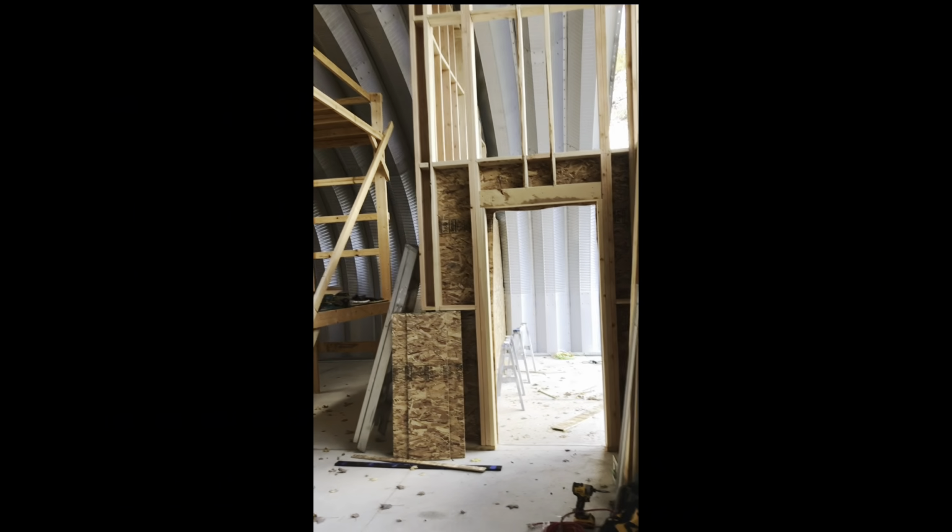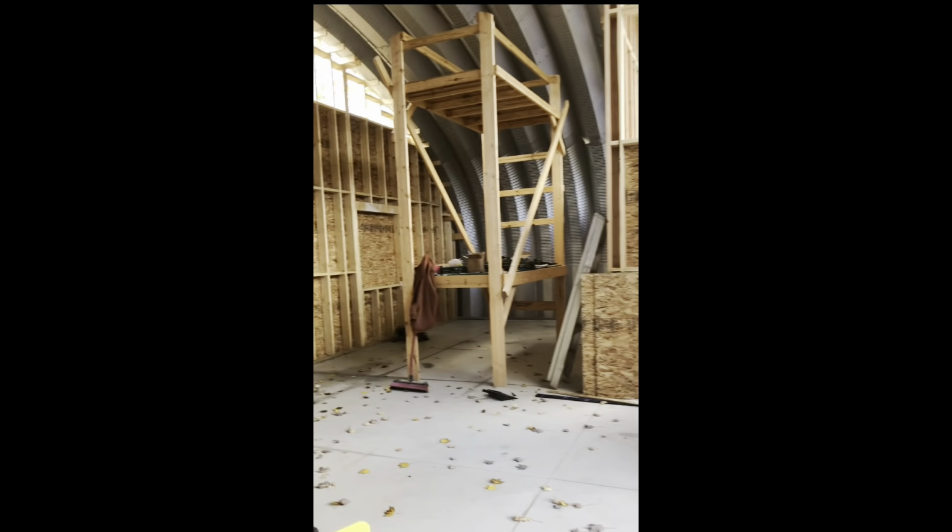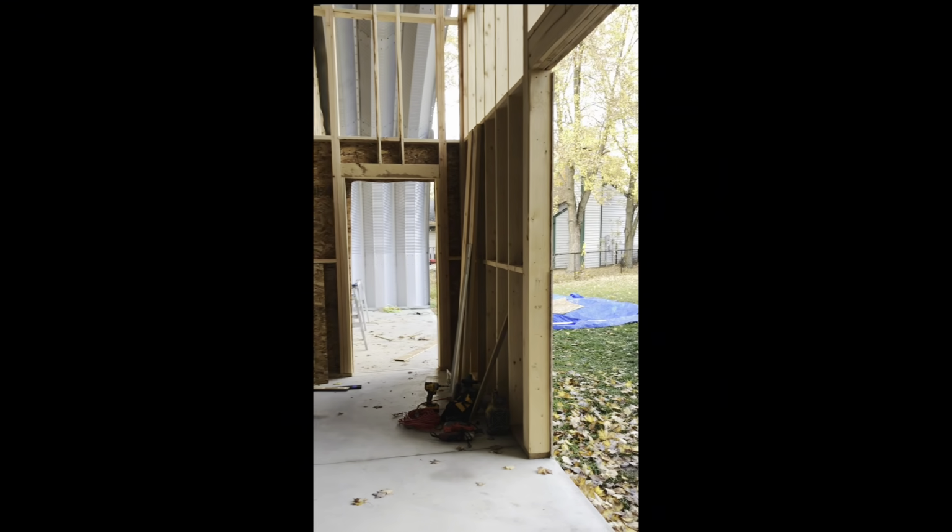And I've got the upper or the bottom half down here. And still got to get up there and there. Hoping to get more action on that tomorrow afternoon and Friday. Hopefully by this weekend, all the OSB is up. And electric is supposed to go in next week. So I'm super pumped about that.